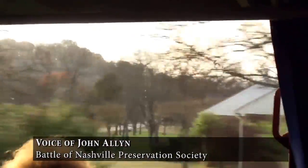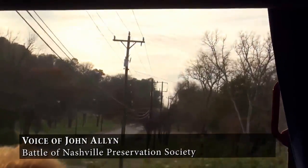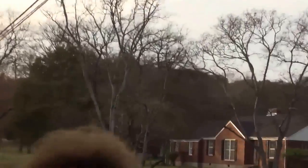And the Howard Pyle painting is taken at that intersection, which you can see about 100 yards in from the light. 5th Minnesota broke through the line there.